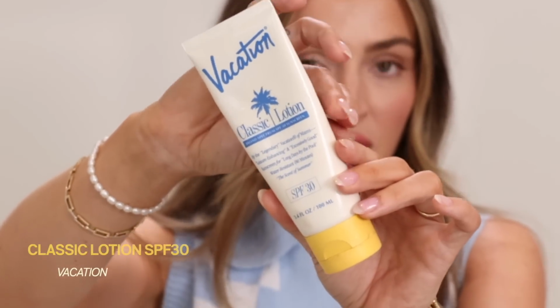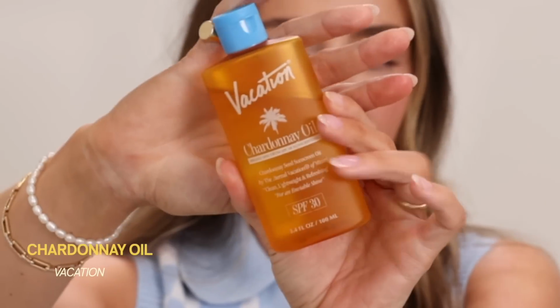It's like a body lotion. It just soaks into the skin and feels so good. Some body SPFs and some body lotions, honestly, can just leave that white chalky residue. This one does not. It is succulent on the skin. I love it. And then I also love their Chardonnay oil. Oh my gosh, this is so glorious.